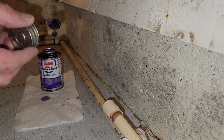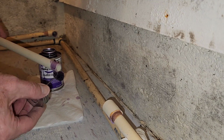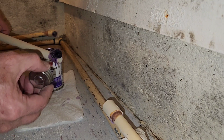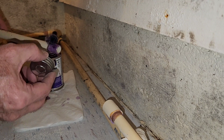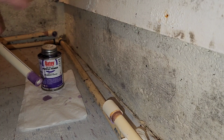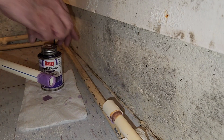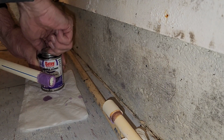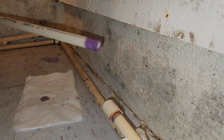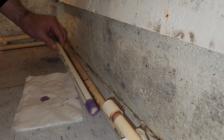All right, I'm gonna turn it around, do the other end now. Yeah, I don't like the way this stuff smells. It's kind of a stringent smell. And yeah, you really don't want to be breathing that stuff in very much, because you need to be in a well ventilated area. And the little spot I'm in right now is not exactly well ventilated. All right, so I think that's going to work perfect.